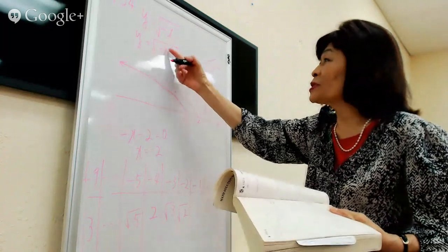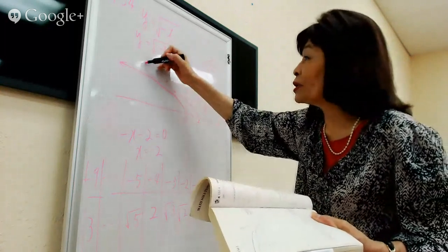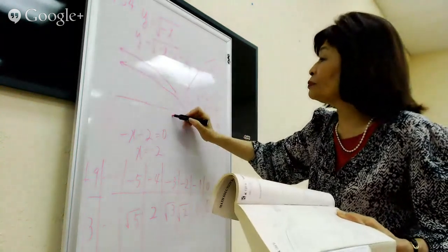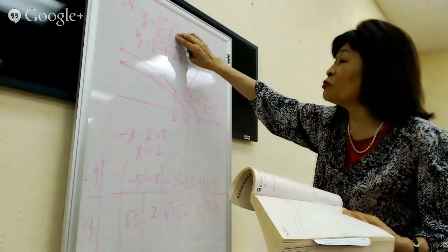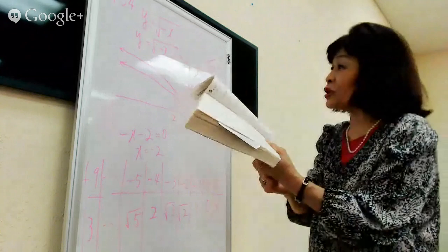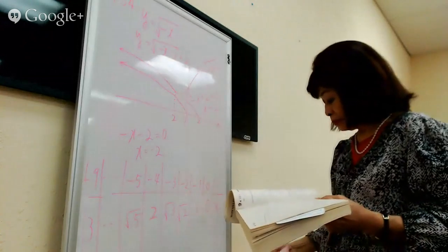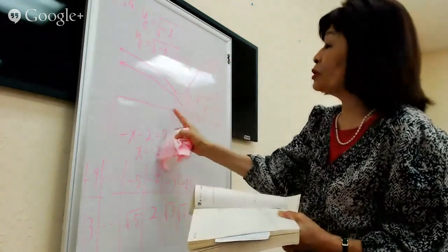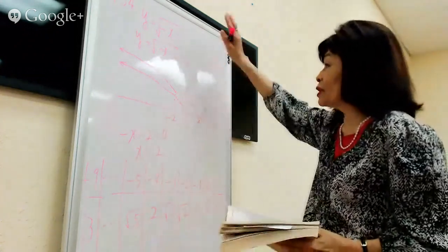Next one, maybe negative 6. Negative 6, negative, positive, 6 minus 2 is 4, so 2. 2 plus 2 is 4 here. Then this graph starts here. This graph is shifted negative 2 units in the x direction and positive 2 units in the y direction. That's the graph. The parent graph is this one.